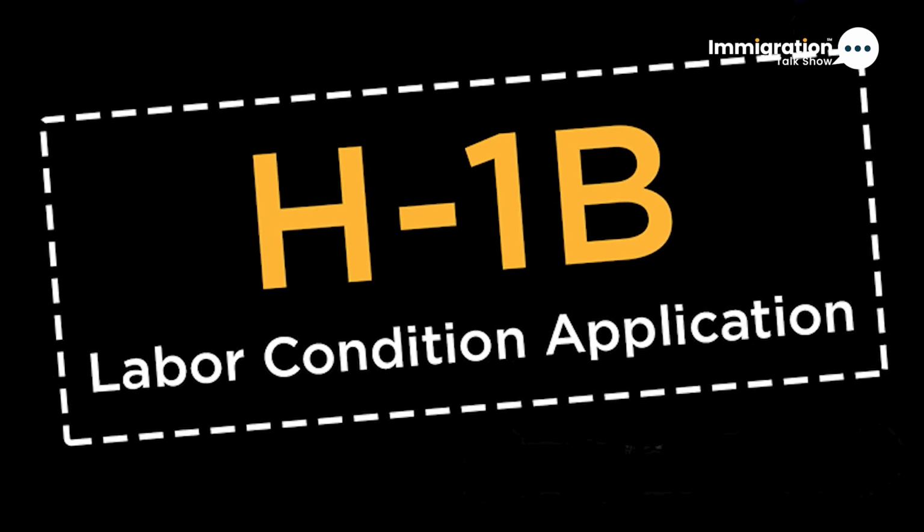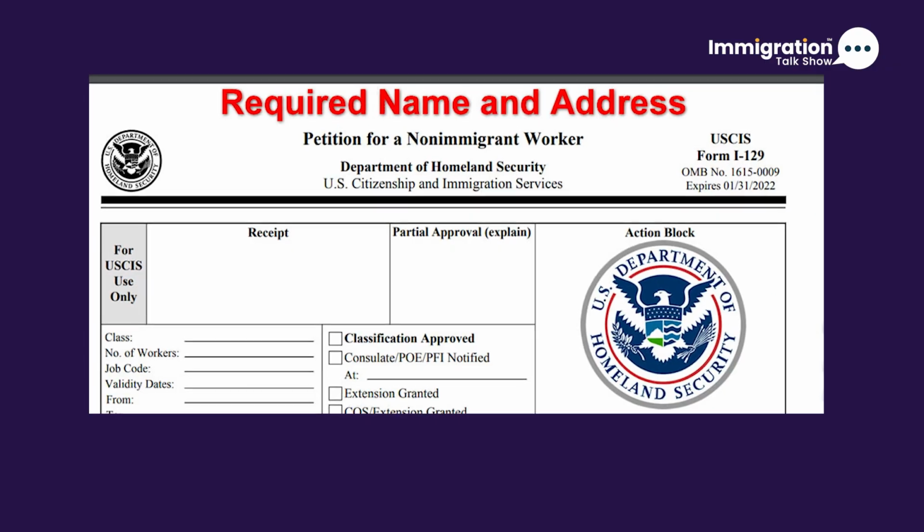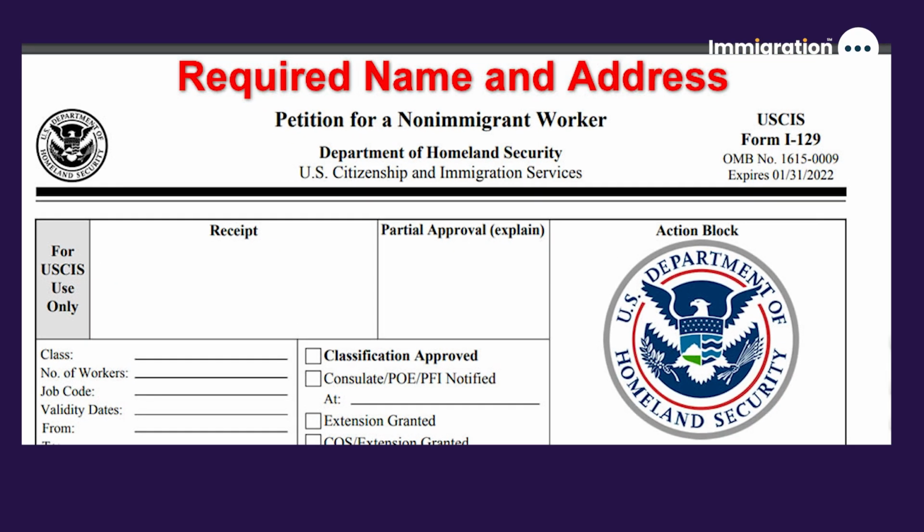Next is LCA, labor condition application. Your new employer must file an LCA with the Department of Labor, confirming they will pay you fair wages and also provide good working conditions. Next is Form I-129 filing. Once the LCA is approved, your employer files Form I-129 with USCIS to request your H-1B transfer.